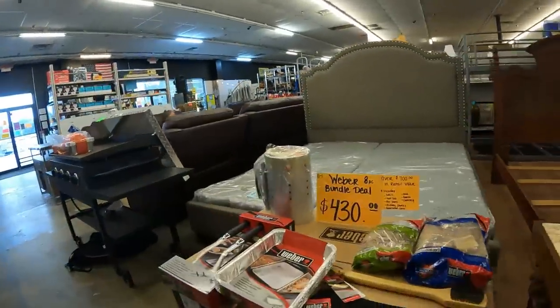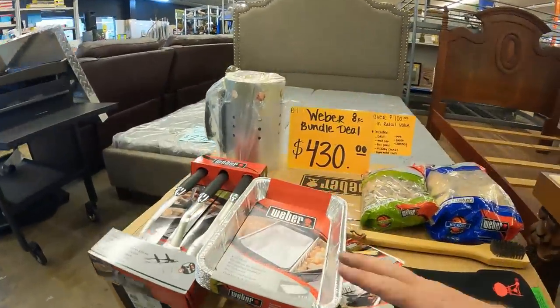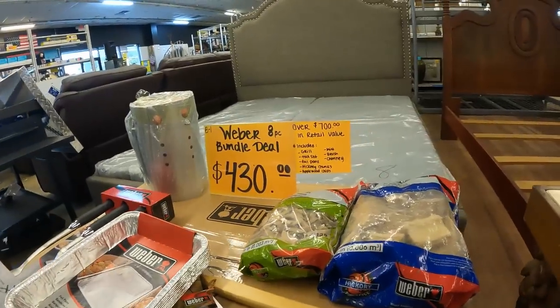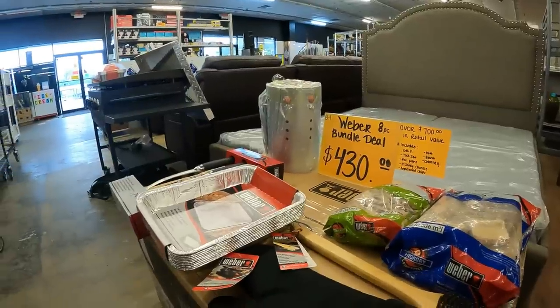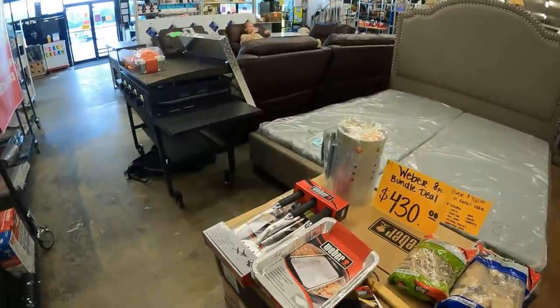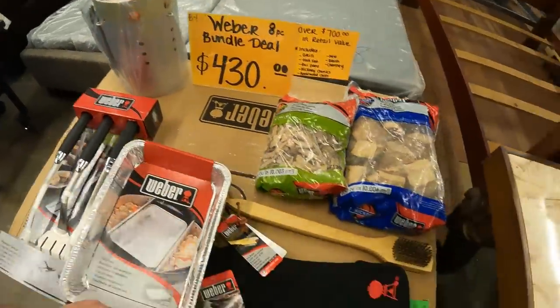This thing was in there. This was the brand new Weber Performer Deluxe. It was in the unit. And then look, we found all these Weber accessories. We priced it all up over $700, so we're pricing it at $430 for the whole deal. The grill, I think, is like $500, $550 at most places by itself. And then you add in the utensils, the starter, and all that stuff.